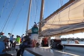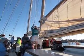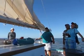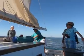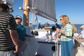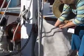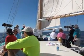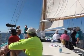Putting up the mainsail. But I tell you something, it's like my crew. Like I said, the crew told me that I had some anchors that were really nice. We're under sail, but we're also motoring too.